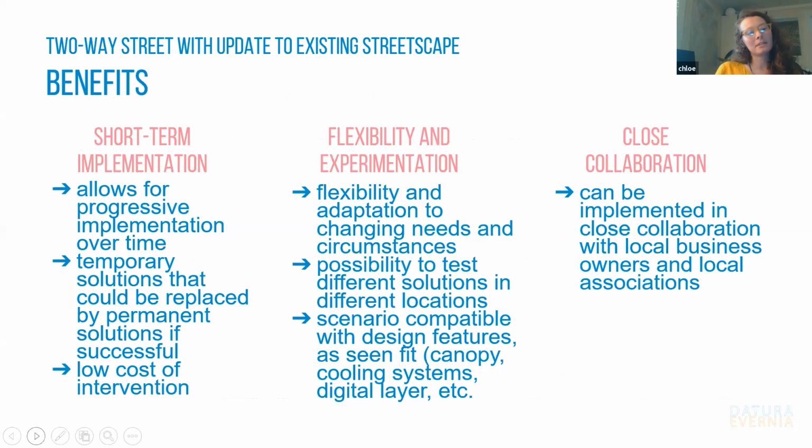Talking a little bit about the benefits, there are definitely benefits and trade-offs to this scenario, and we decided to group them into three different categories. Short-term implementation refers to the ability to make these changes happen quickly and perhaps in a temporary fashion. This is great because it can be built upon. Of all the scenarios, not changing curb lines and pretty much sticking to the existing streetscape will allow you to grow over time and have a starting point. And the cost can be relatively low in this case, which is a huge benefit as well.